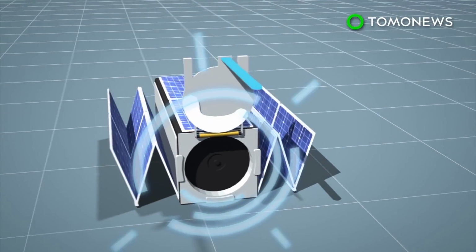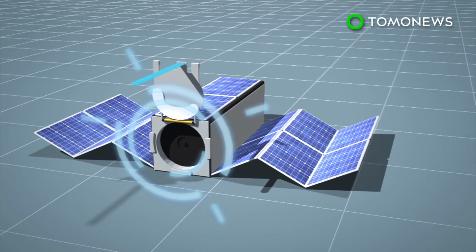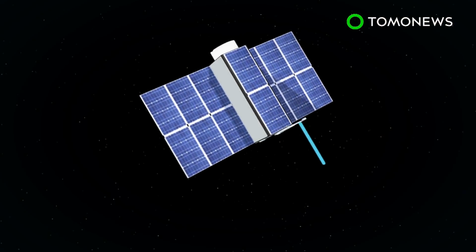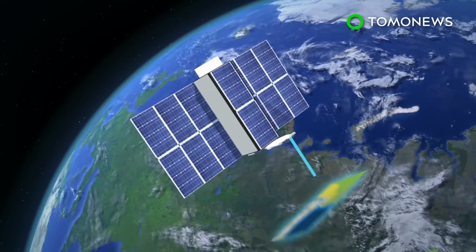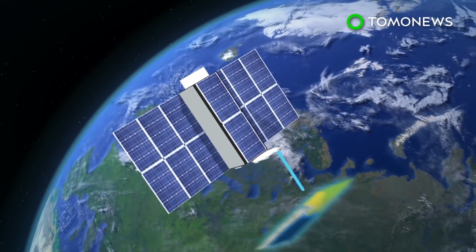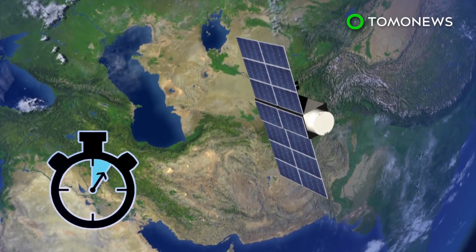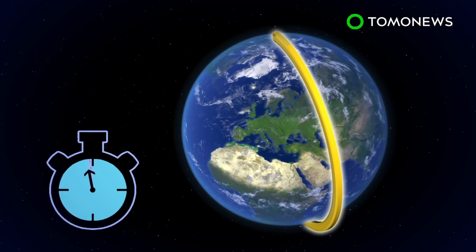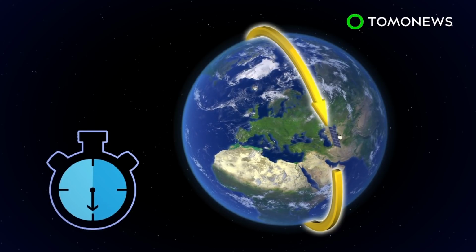The solar-powered Dove satellites weigh about 4 kilograms each and are equipped with a series of optics and sensors. These include a main camera that can capture images at 3 to 5 meter resolution. The shoebox-sized satellites will continually photograph the surface of the Earth and complete an orbit approximately every 90 minutes.